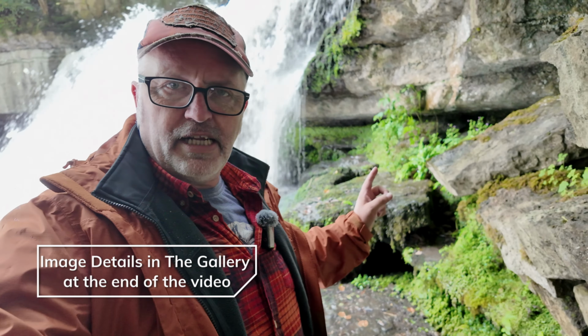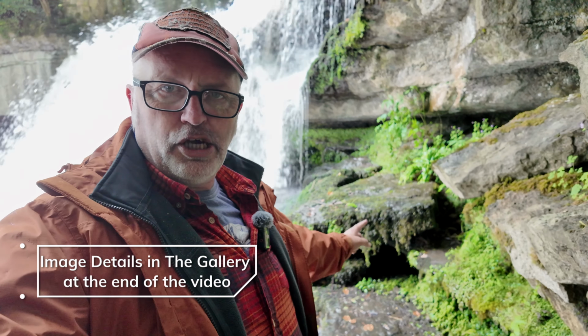Sequence of images, I've basically taken a number around this area, trying to make use of all these stones and all this foliage and stuff, trying to get a break between the white of the waterfall and the darkness and the details in the rocks. In my mind it's working, but I don't think it's working in the images. You'll probably see in the images that I'll put up shortly. But yeah, we're here to learn, aren't we?